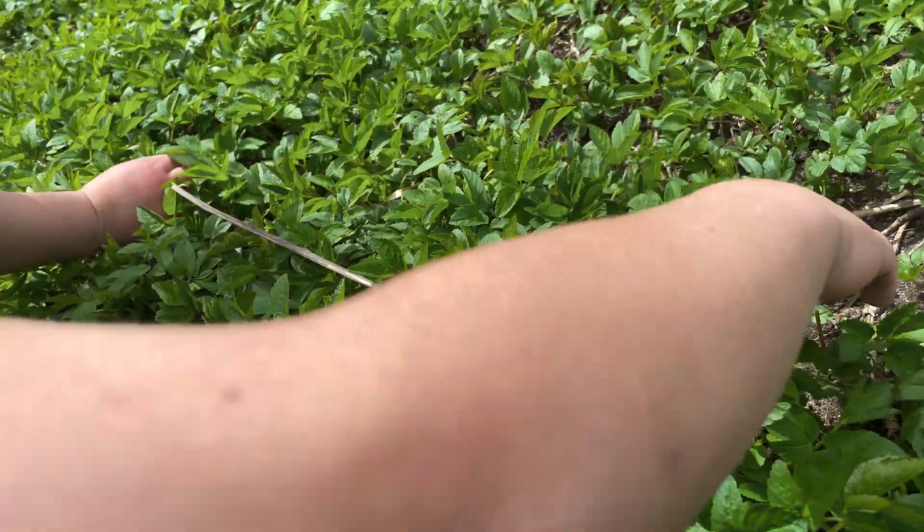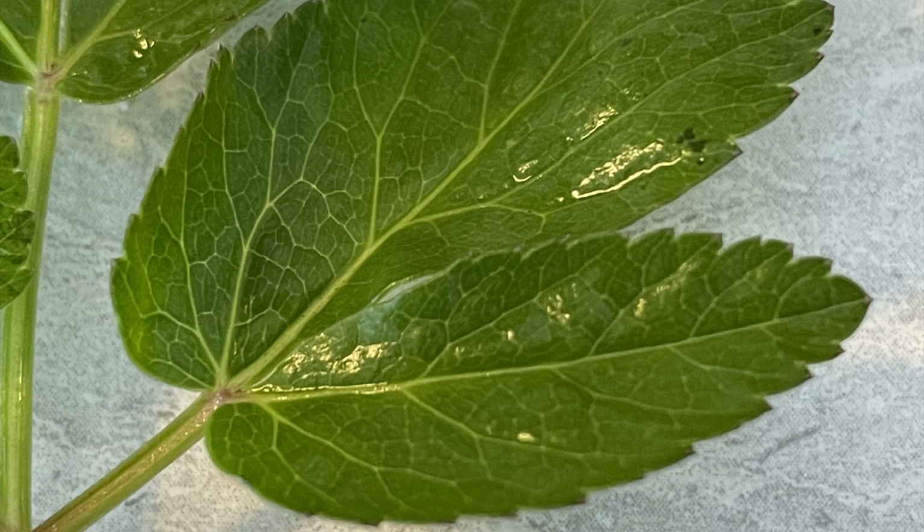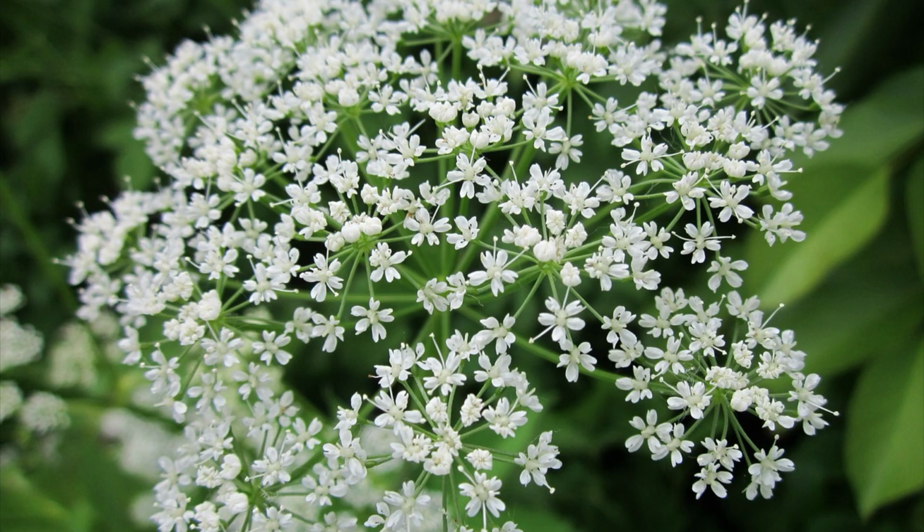Initially, the young leaves emerge individually and appear much glossier. They look more dull when they are older. The lower pair of leaflets are split, giving the impression of two separate leaflets fused together. As the plant matures, it can grow up to 1 meter in height. In the summertime, it produces clusters of white flowers.